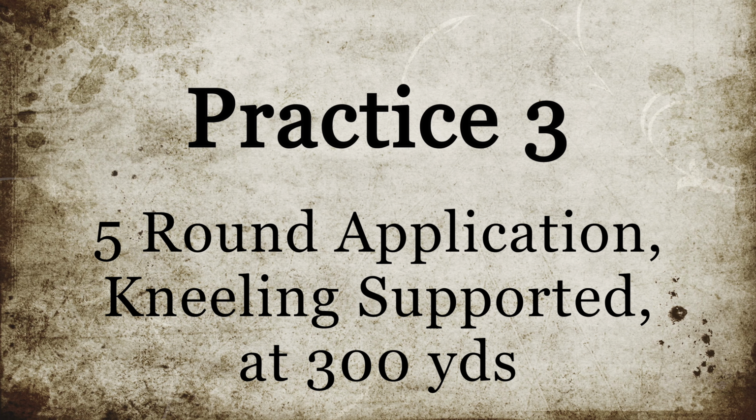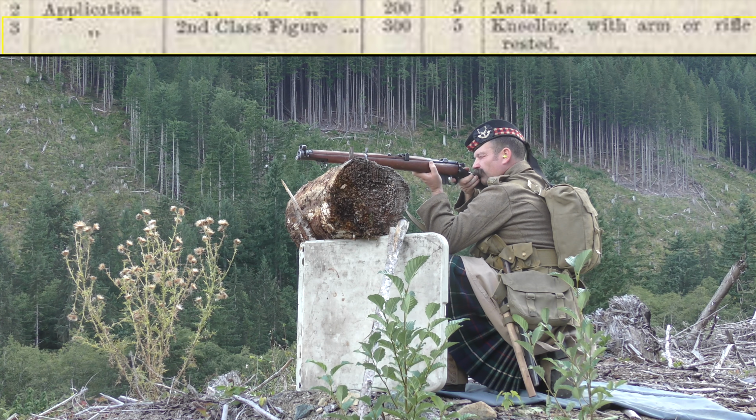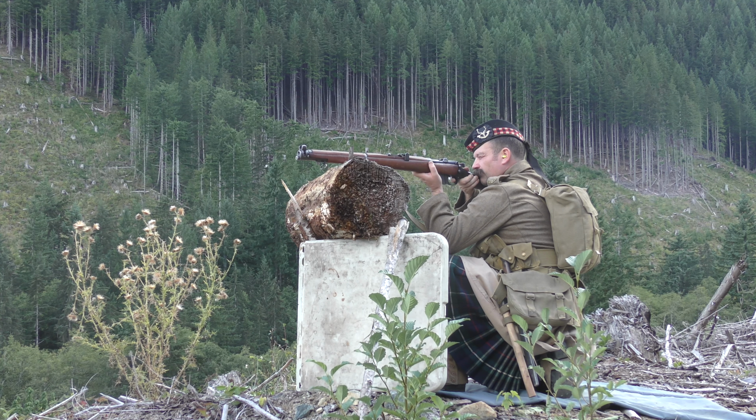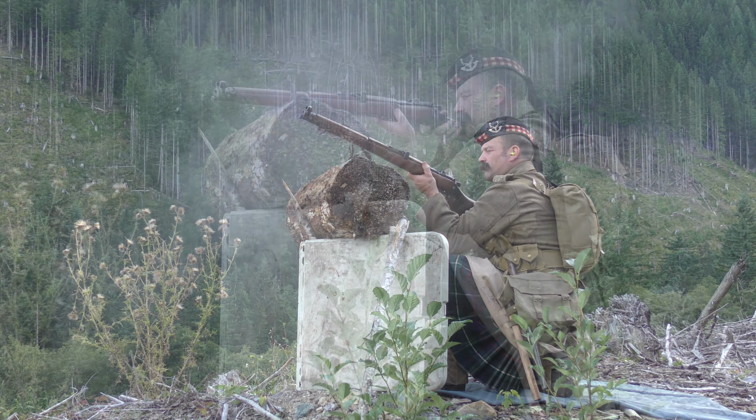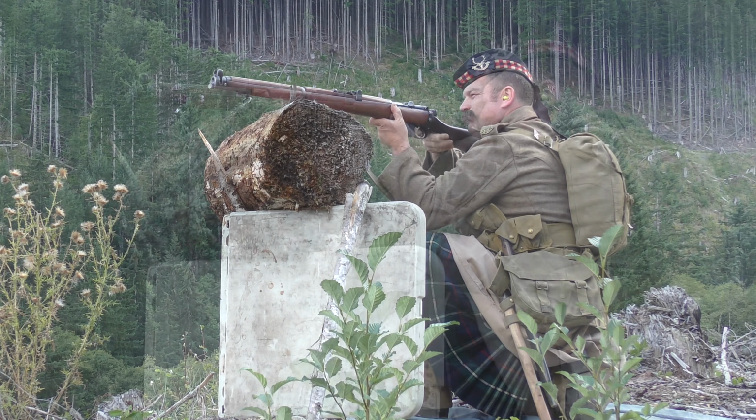Practice 3 was a 5-round application from the kneeling supported position at 300 yards. It was shot at a second-class figure target. Although little detail exists of what a rest for the kneeling position looked like, mine is somewhat ad hoc. Please excuse the somewhat ahistorical plastic table used as a support.